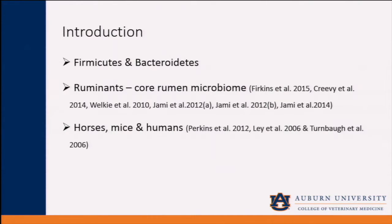The importance of the ratio between Firmicutes and Bacteroidetes in the GI tract is well described in the literature. It's very important to the overall bacterial and host metabolic homeostasis.